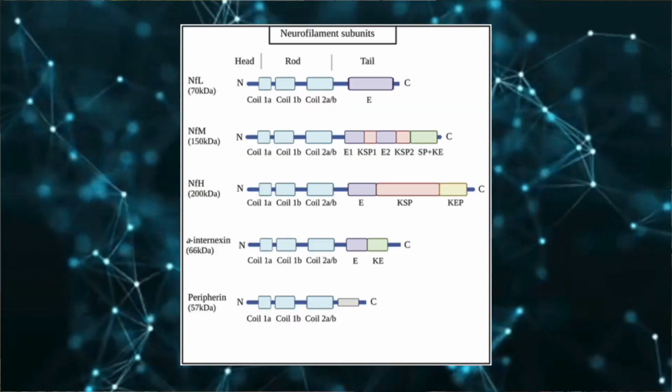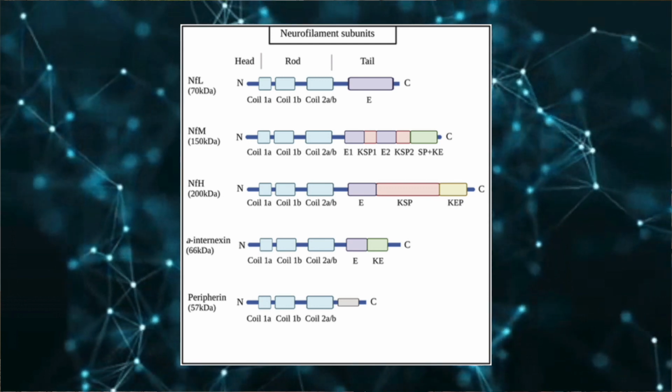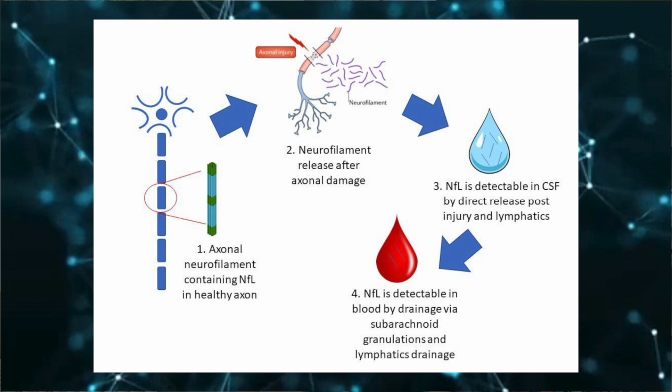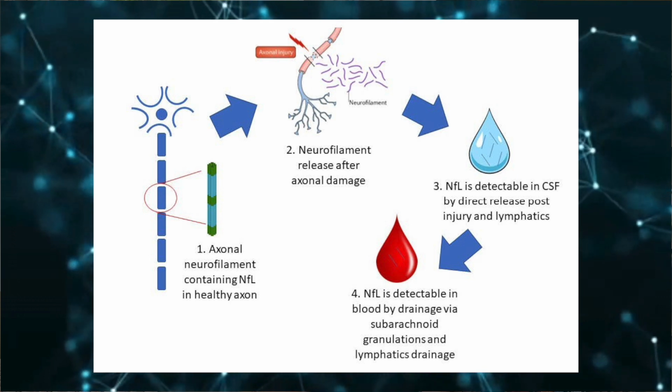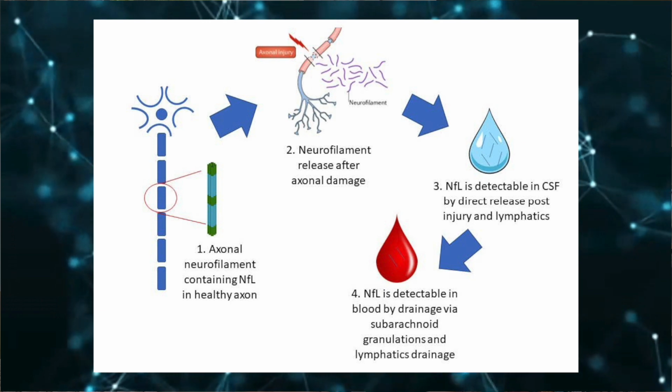Now, when a neuron experiences an injury to its axon, these neurofilaments will break down and exit the brain. They're broken down into various shapes and forms, such as neurofilament heavy and neurofilament medium. These are pretty self-explanatory about their shape. One is larger, one is medium, and neurofilament light is the smallest. Neurofilament light is the most common form, and it will leave the brain to enter circulation where we can easily test for it. This is one of the reasons why NfL is so highly favored for neuroscientists.